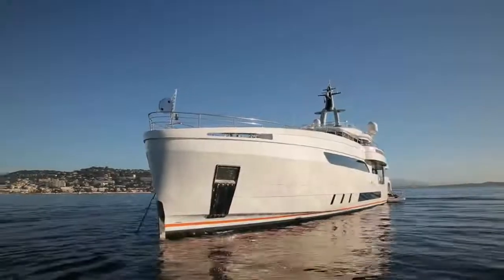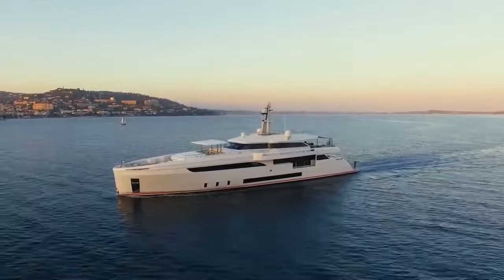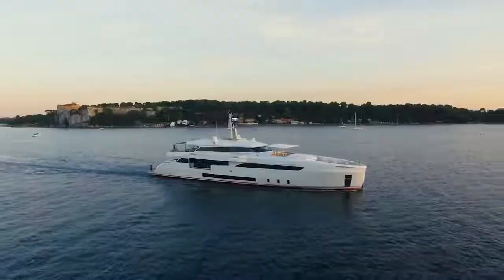In 2016, the Wider shipyard burst onto the super yacht scene when they launched a 150-foot yacht called Bartley. Now, it's fair to say that that yacht broke through traditional yacht building concepts. It had no engine room, instead a power generation room located at the bow that charged lithium polymer batteries that in turn powered the entire yacht.